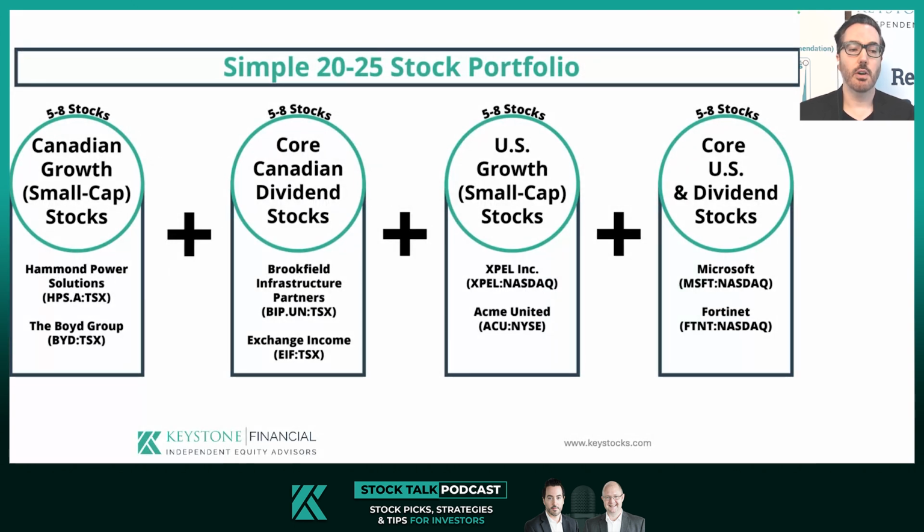As you can see here, 5 to 8 stocks. If you're having 25 stocks in the portfolio, 5 to 8 from core Canadian small cap stocks, in terms of if you're using our research, 5 to 8 from core Canadian dividend stocks, 5 to 8 from US growth or small caps, and 5 to 8 from US core dividend stocks. All right, that's my soapbox for today.